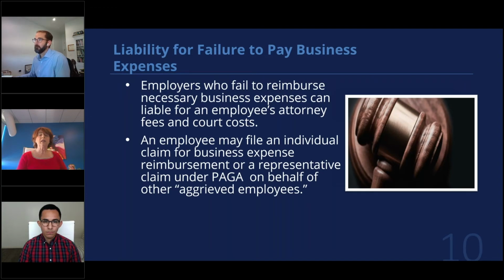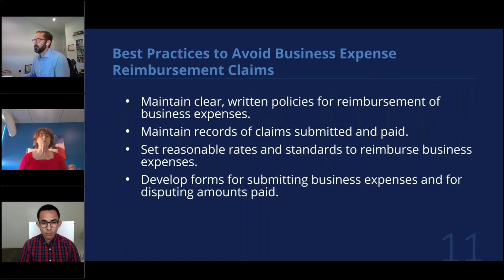And again, if the expenses are not paid, the employer could be liable for attorney's fees and court costs. And not only can the individual seek those expenses in court on his own behalf, he could file a representative claim under the Private Attorney General Act for penalties for any underpayment or non-payment of business expenses to other similarly situated employees. Another item that may come into play: if for some reason your supply of PPE is low and the employees have to spend their own funds for that, those are something you need to be sure to reimburse.